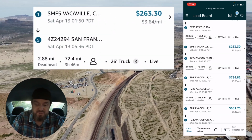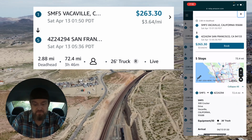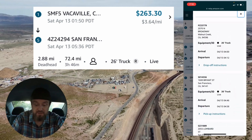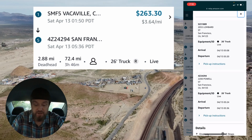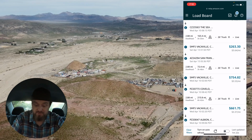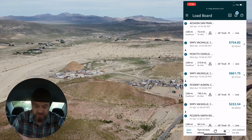Here's Vacaville going to San Francisco, $3.64 a mile. 1 pick, 4 stops, total of 5. Starts at that SMF5 again. Goes to Walnut Creek, over to San Francisco, and then to Powell Street in San Francisco. No idea what the bridge tolls cost for commercial vehicles. It's always one of those things I've kind of wanted to figure out.